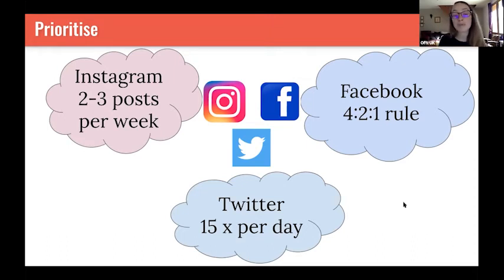The reason I put prioritized here is because this might feel out of reach for some of us, in which case it's always good to focus where you will get the results. So rather than doing everything and getting overwhelmed and not doing it, focus on one platform or two platforms that you could do well.